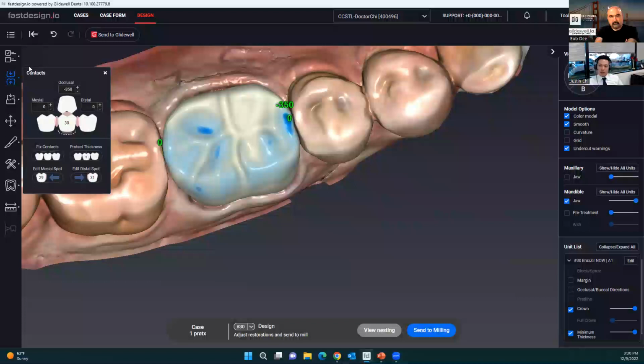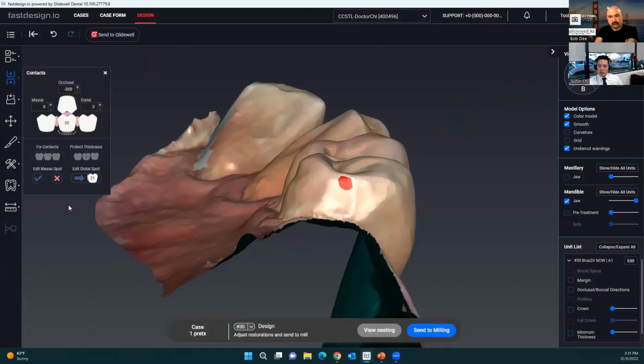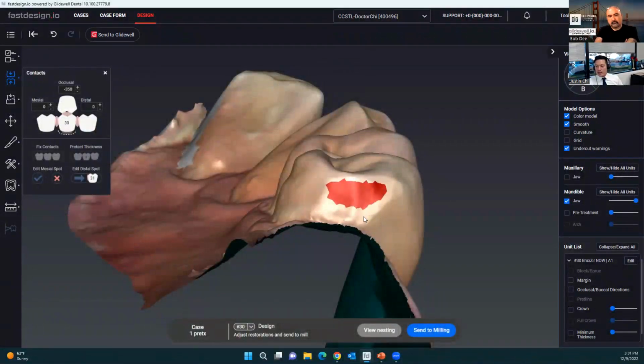So on the bottom of the contacts window, you'll see that there's a button here for mesial, edit mesial spot, edit distal spot. So I'm going to go to edit mesial first. What these tools allow you to do is you can see when I click edit mesial, it brings us to a straight on view of the mesial neighbor, number 29. And so this tool, what it does is it allows you to now draw how large and where on the adjacent tooth you want the contact area to be.